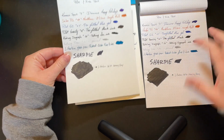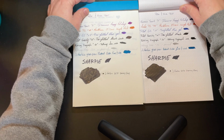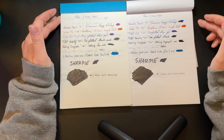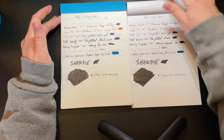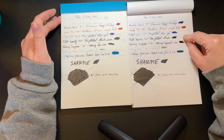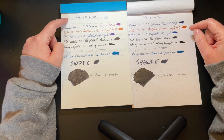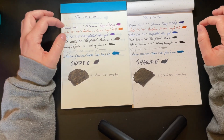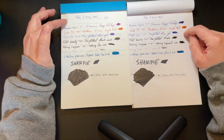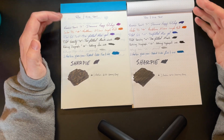So I did basically the same things on both. Same pen, same ink, same everything. As I briefly mentioned before, you feel more drag on the paper for Rhodia than you do on Tomoe River. This makes your nib feel much smoother, especially when you have fine or extra fine nibs. They feel much, much better on Tomoe River than they do on Rhodia. You do feel that drag, which some people actually like.